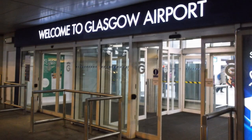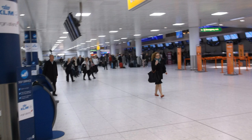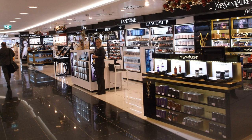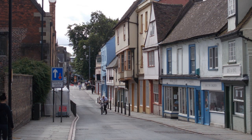What are the men doing? Which door is open? What airline check-in is to the left? What brand of perfume is behind the woman? What color are my socks? What did the red and white arrows mean?